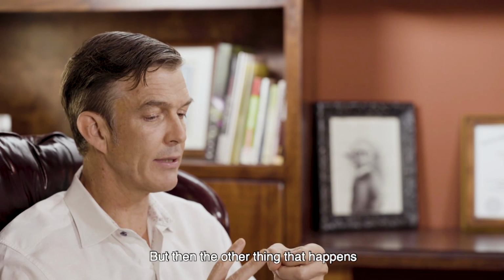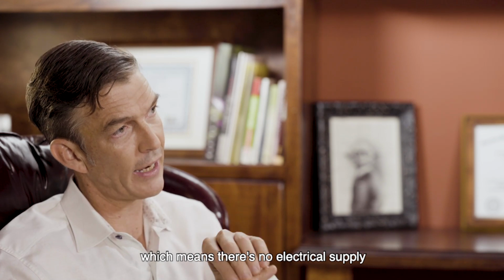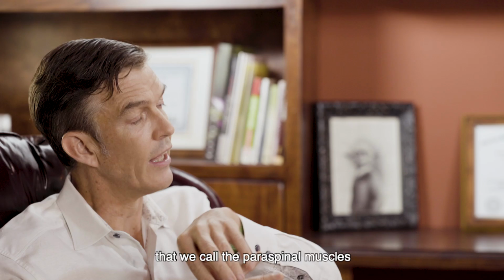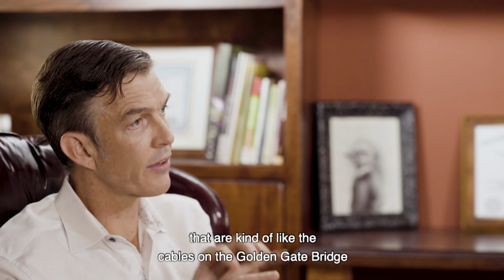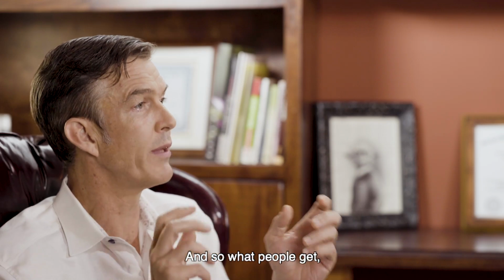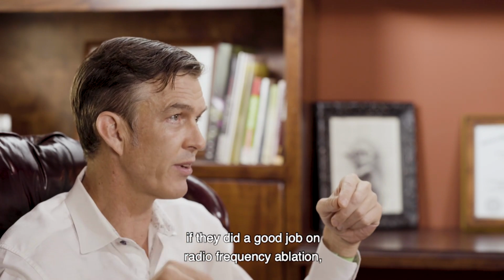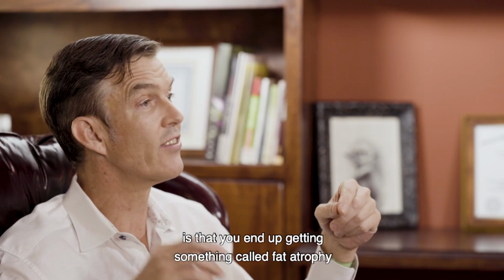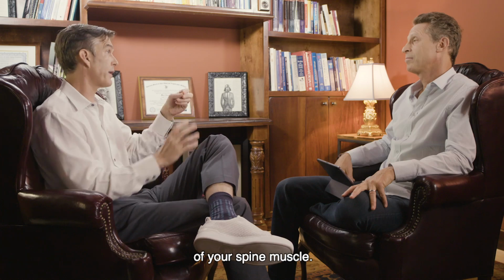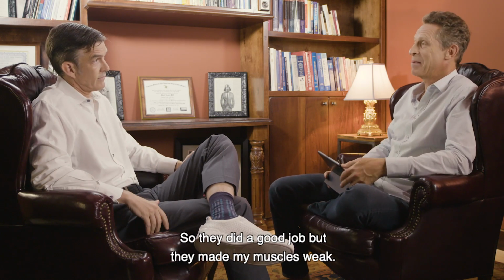But the other thing that happens is there's no electrical supply to the deep spinal muscles that we call the paraspinal muscles, which are kind of like the cables on the Golden Gate Bridge that need to hold everything together. And the way that you know if they did a good job on radiofrequency ablation is that you end up getting something called fat atrophy of your spine muscles. That's what I got. That's what you got. That's what I got. So they did a good job, but they made my muscles weak.